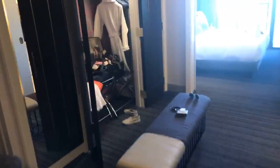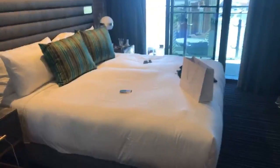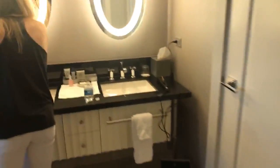Then it's got nice storage for your luggage, as you can see. Robes are included. The one bedroom has a king for this particular suite. Really nice. One thing that also is really cool is the bathroom layout.